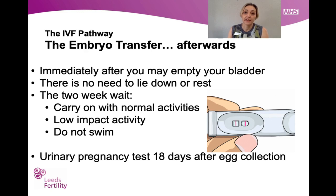A negative test associated with bleeding is sadly a true negative result. You should stop your medications and make an appointment for follow-up with your consultant after an interval of your choice. This appointment takes place at Leeds Fertility for NHS patients and at one of the private hospitals or by special arrangement with the consultant's PA for self-funding patients. The cost is included in the package paid by self-funding patients.